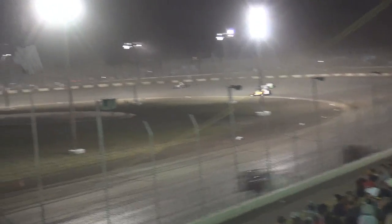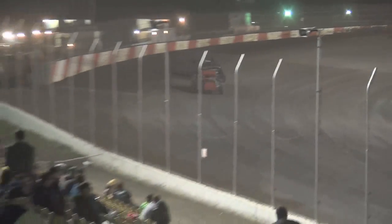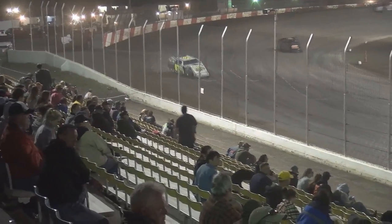Shute puts the 74 of Rodney Schweitzer a lap down. Fuqua trying to get around the 13 of Eric Hanna. Oh, trouble for Tyler Schmidt, the 66 off the pace. He'll head to the pit area. Laps winding down. Todd Shute gets around and puts another lap down. 3 to go this time by.